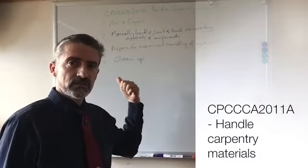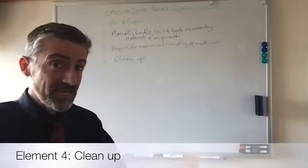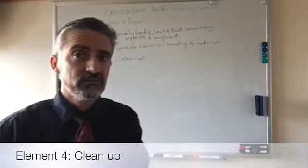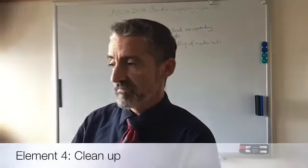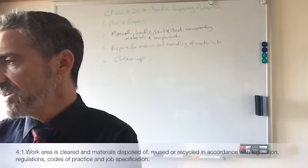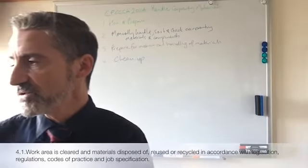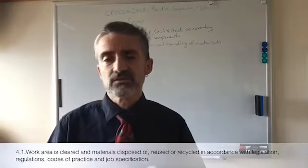Fourth element, as always, clean up. Even though it says clean up, it's not the same in every competency. So for this element, clean up actually has 5 performance criteria. The first one, that the work area is cleared and materials disposed of, reused or recycled in accordance with legislation, regulations, codes of practice, job specification.